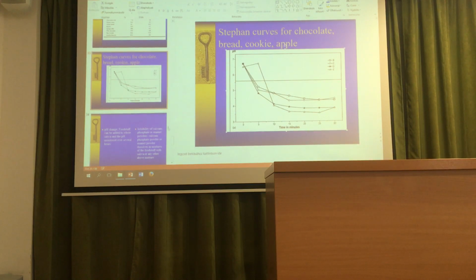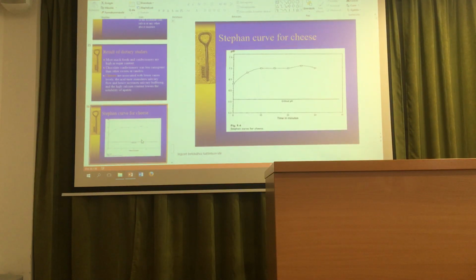But there are some foodstuffs, for example cheese, which is oily. Basically, oily foodstuff without carbohydrate content is rather caries protective or non-cariogenic. In this case, the pH is not decreasing, rather increasing, because in dairy products you have a lot of calcium, which helps the remineralization of the enamel. Also, it's oily, so it covers the surface of the tooth and protects it. So the Stephan curve is quite different in this case, not below the critical pH.